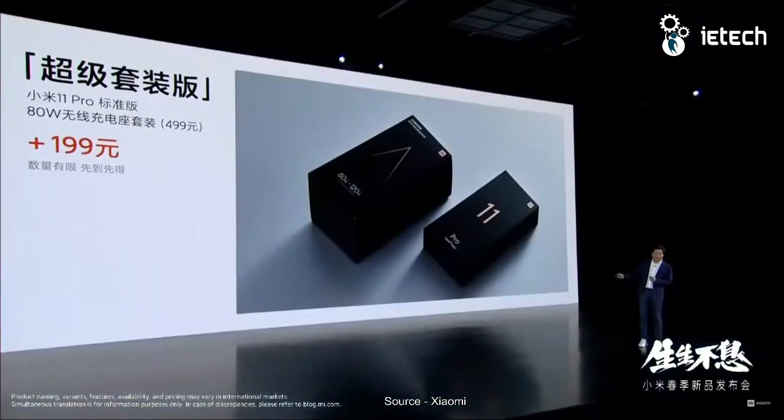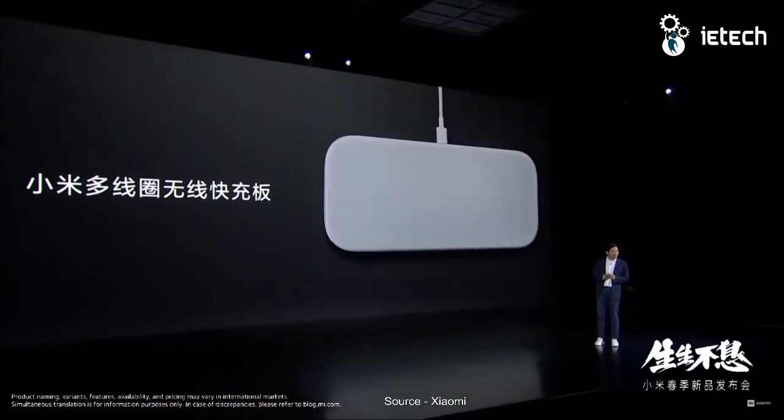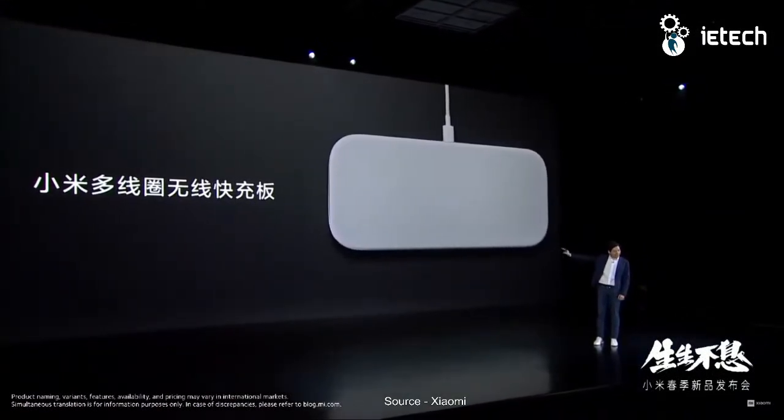And I believe we should give a bonus to our charging department, because they also have a wired version. And so, do you know what this one is?